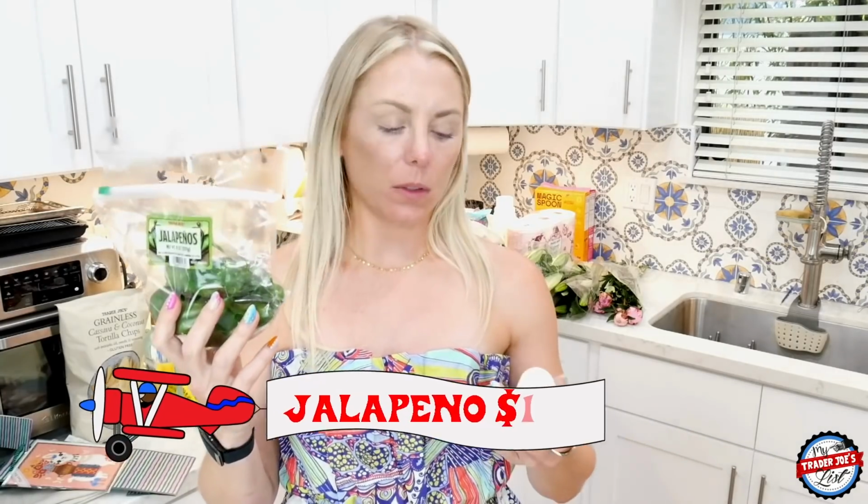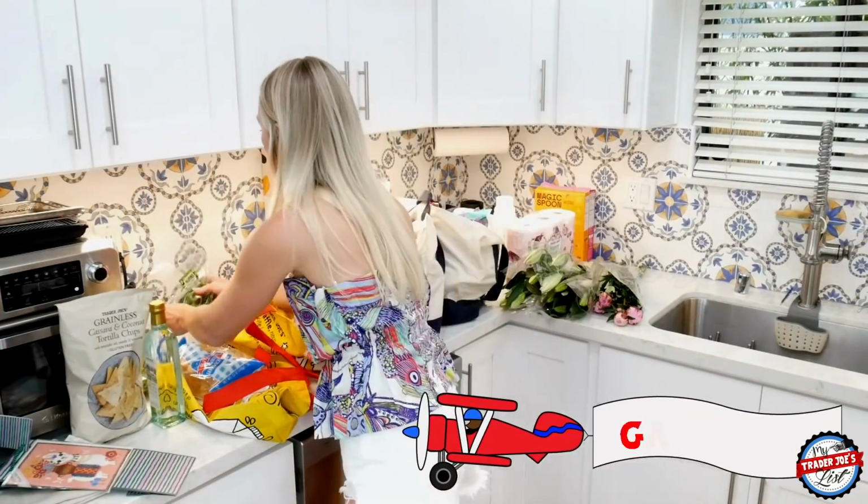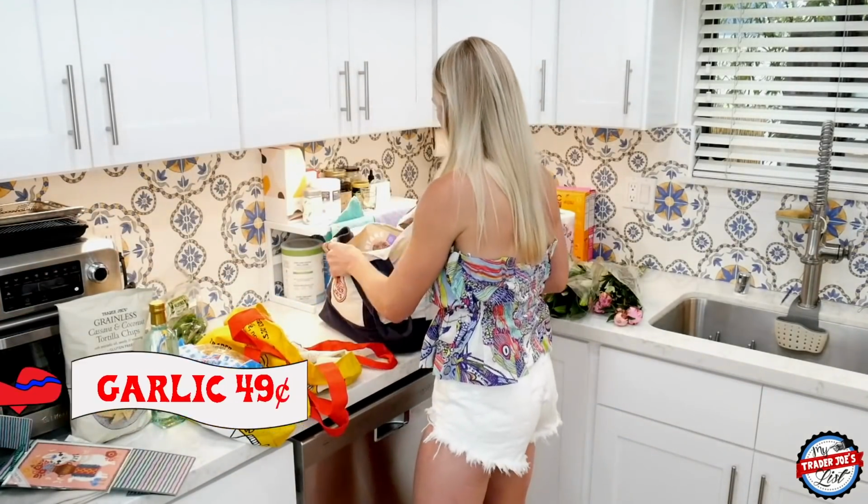Also, for the dip that I mentioned earlier, we've got jalapenos. I only needed 1 jalapeno, but Trader Joe's forced me to buy like 6 jalapenos, which is fine. We'll figure out what to do with them. And then I picked up a garlic, because I need garlic for the dip as well. So 2 bags down.